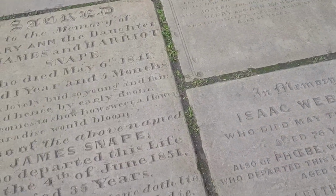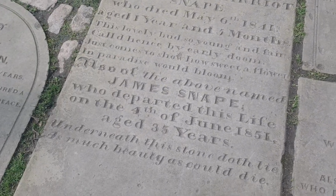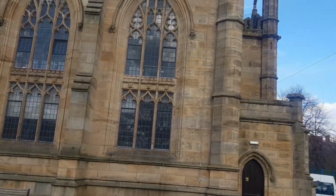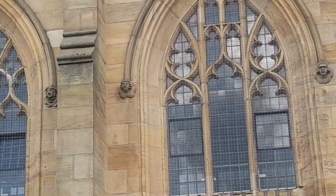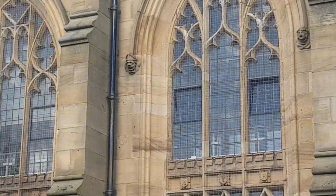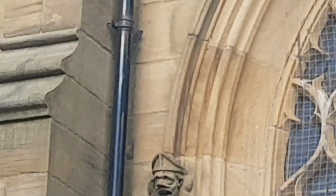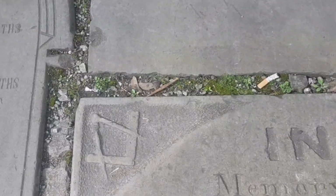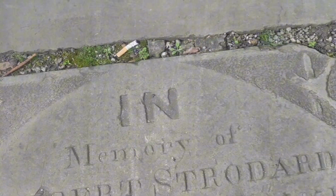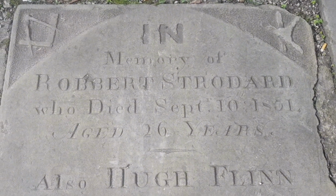Again, a lot of these are dating from the 1800s. It's 1841 on that one. And from this side you can see more structure, more faces, more gargoyles. This is a bishop here, and this one here again Masonic. Robert Stoddard.